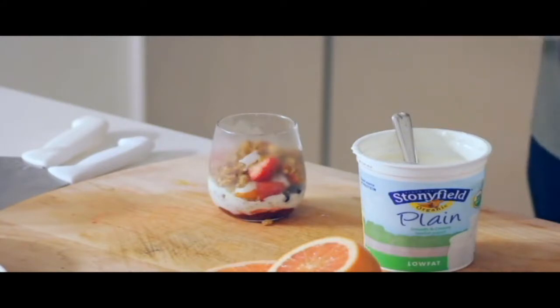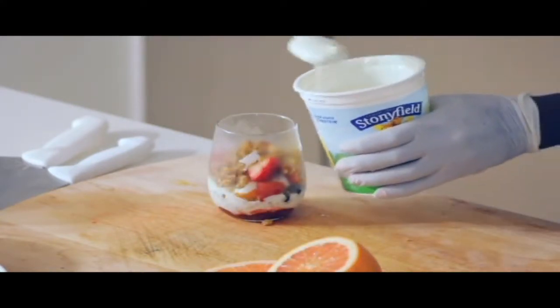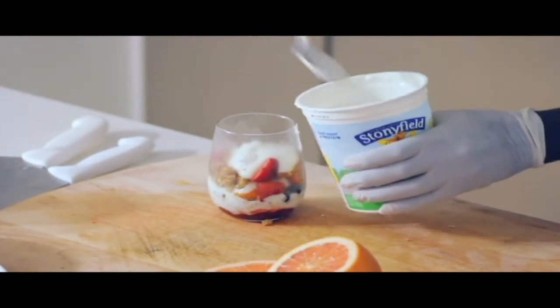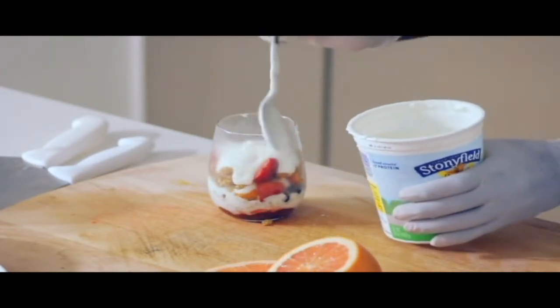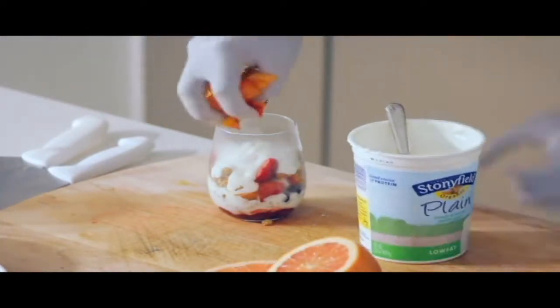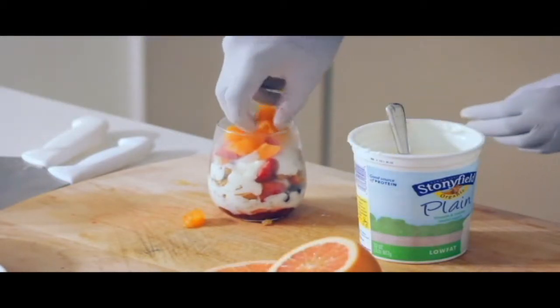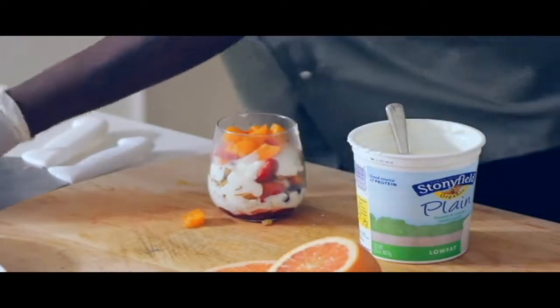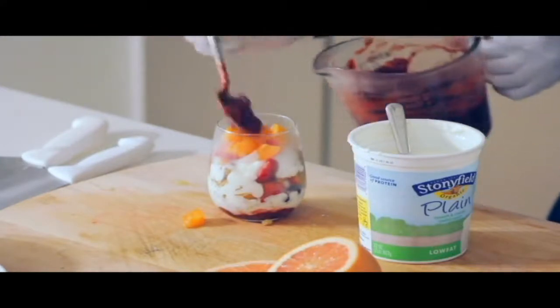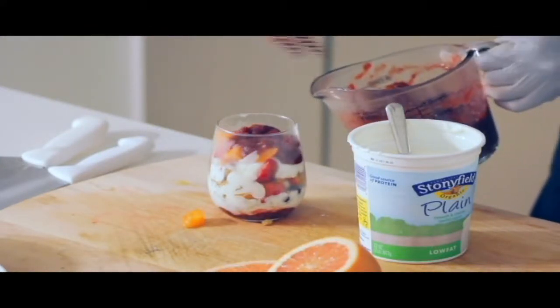Okay, look at that. It's already beginning to look good. All right, I'm going to go with layers again, layering this. Oh, look at that. Isn't she lovely? Isn't she beautiful? Look at that, put that preserve on top there. Just like that.